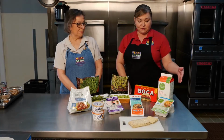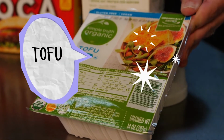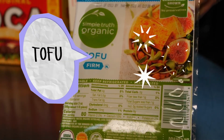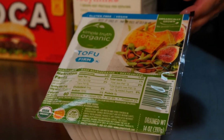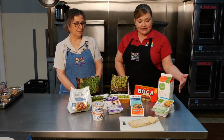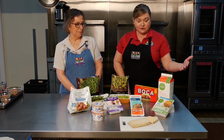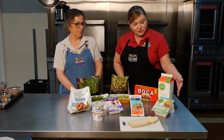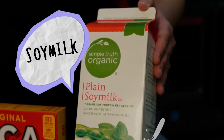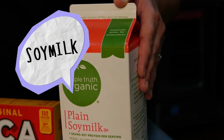First, we'll start up here with the tofu, which is very common in a lot of Asian dishes. It's made from soybeans, and it comes in different types of textures. So it depends on what type of dish you have it in. You might have a firm tofu or a medium firm, and then we also have other different types. So we also have soy milk, which is very common as it has been around for a while and is pretty regular in some of our diets.